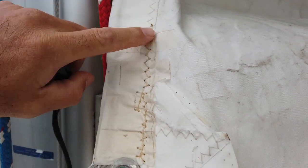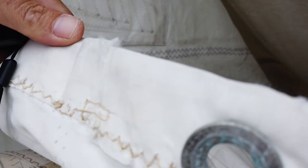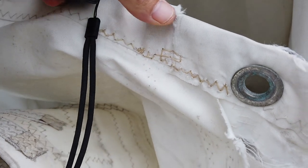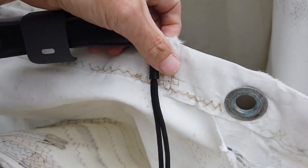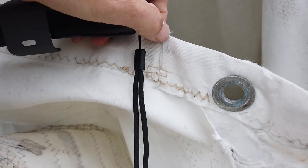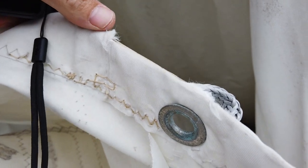I sewed this section back together. I'm gonna do the same thing on this side. I've got to do something about this tear right here, make that stronger again, this section right here. So I'll probably put another piece on here and sew it in as well.